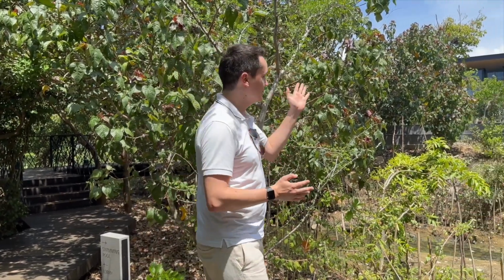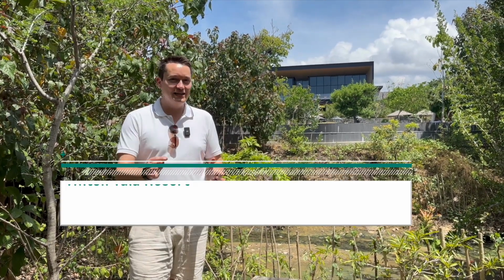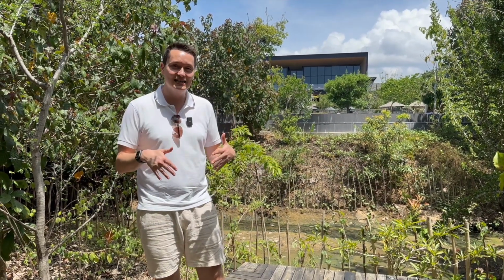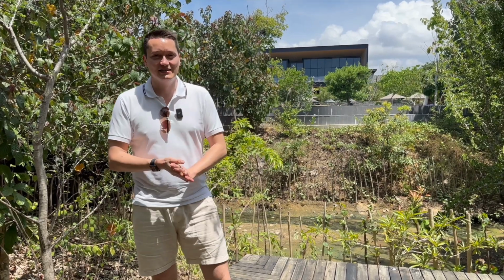I'm really super excited about this hotel. This is probably one of the best Hilton properties in the world. We are in southern Sri Lanka, and today I want to introduce you to the Hilton Yala Resort, a brand new and really interesting hotel. The staff told us that it is the only Hilton worldwide that is inside a national park. So that's also where the name comes from, Yala National Park. We are inside. I can't wait to show you around, so let's do that.